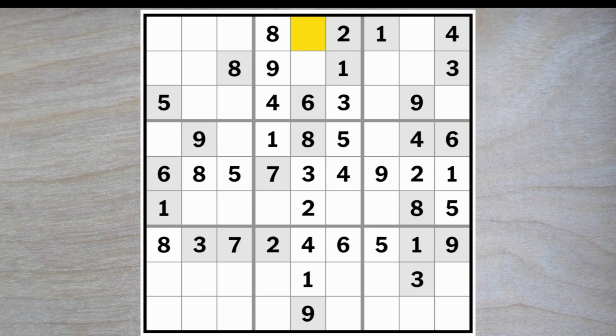Does it do anything? Yes, it does. The 9 blocks down, giving me this 9 here and therefore a 6 here. So what about these 2 now? A 7 and what? And a 3.